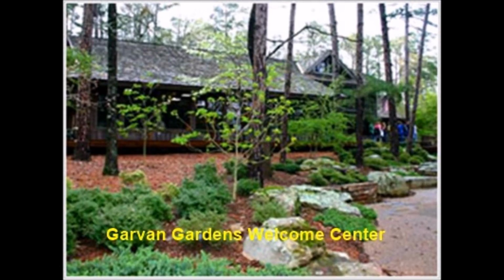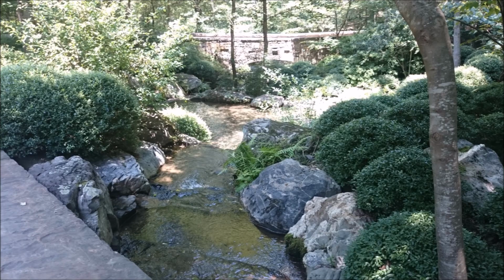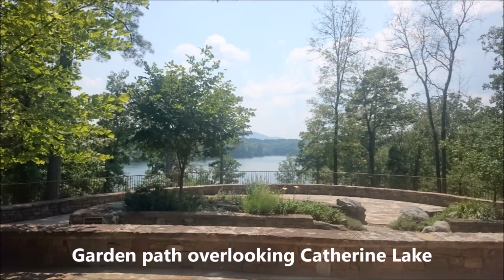Then we went to the Garvan Gardens. It's associated with the University of Lafayette, where there were beautiful, beautiful flowering areas, flowers in bloom, and these are just a couple of them. You can walk through the paths. It was very, very nice. And so here's another path that you can walk along.